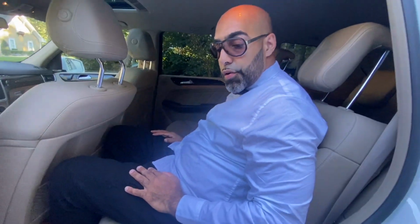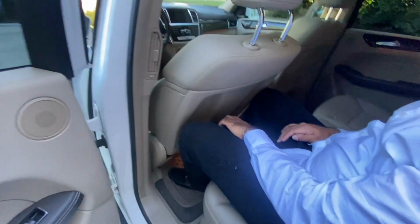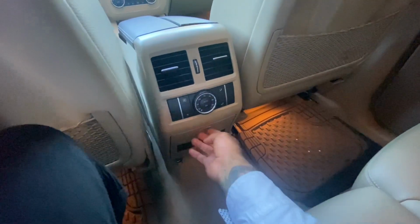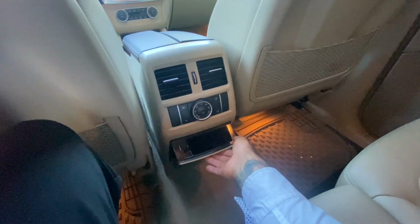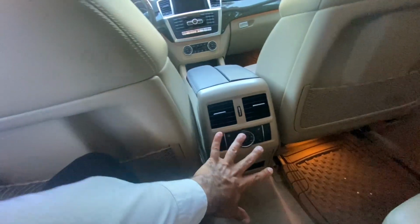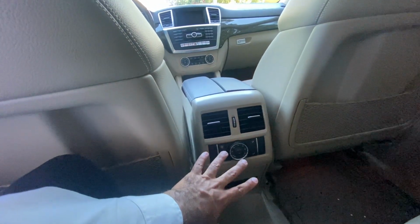I love this cutout for your knees for extra leg room. As far as cargo goes, we have some storage on the door panels. We have 2 nets on the driver's seat and the passenger seat as well. As we take a look in the middle, again, intuitiveness, a small pocket here, and if you push this, you'll get an ashtray. Funny, they don't have a lighter back here, but these are your control switches. Surprisingly, there are no heated seats back here.